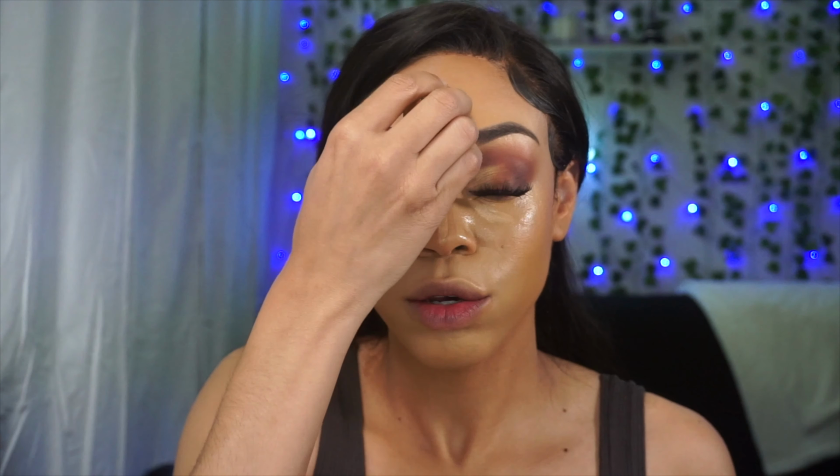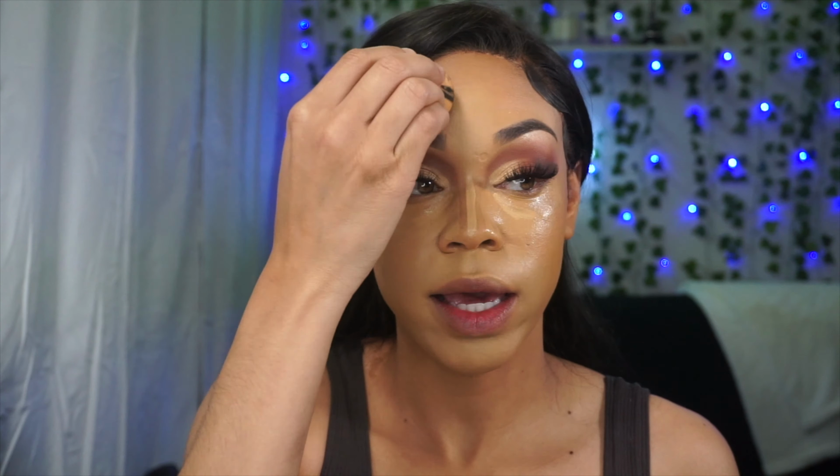But with this quarantine, being stuck in the house, I need to get outside. Look at my hand. Look at how light my hand is in comparison to even my neck. I know I added makeup to it, but still, we're trying not to show my nails because they look a hot mess. So we're just gonna disregard the fact that my hand is that much lighter than my face.